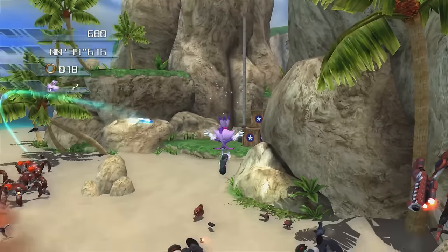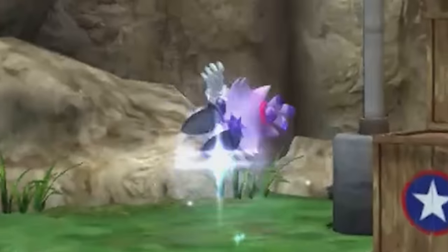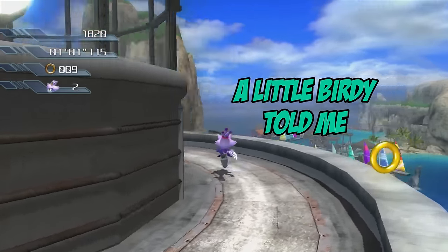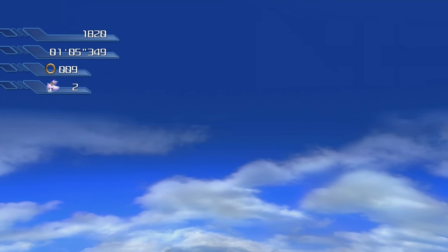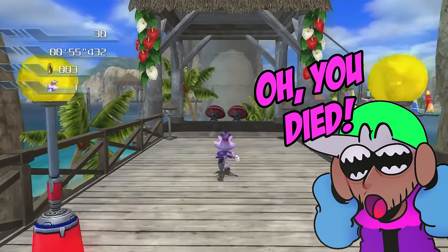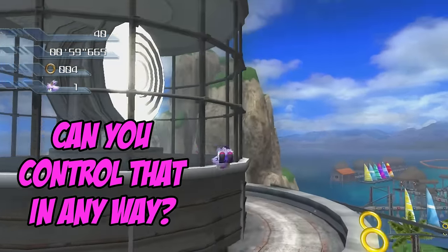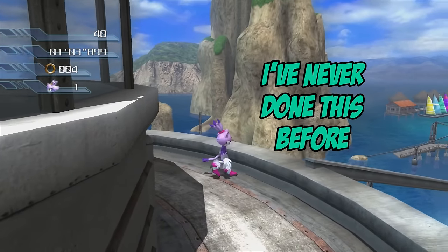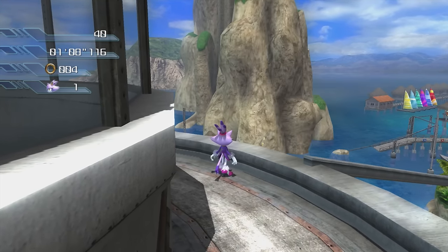She's so fast. She is. Why is Blizz so confident in this game? Spin. So I heard a little birdie told me that if you just, yeah. Oh. Holy... Oh, you died! Oh, what? Can you control that in any way? I'm gonna try. I've never done this before, but I can't believe it worked just like that. Alright, so let's try that again.